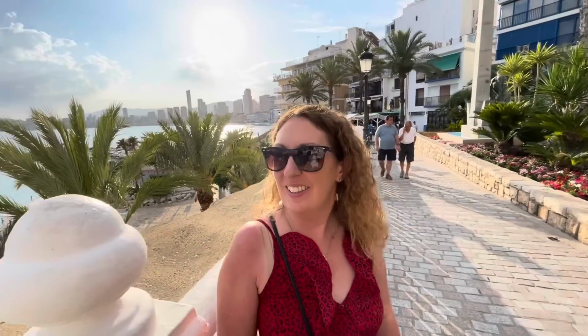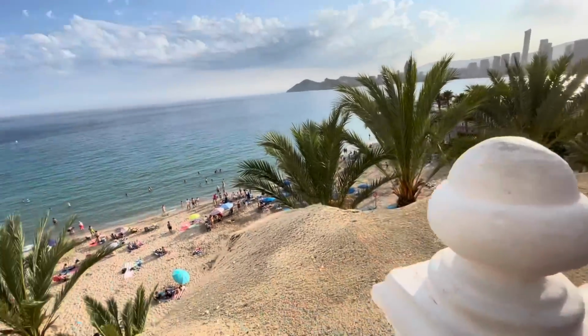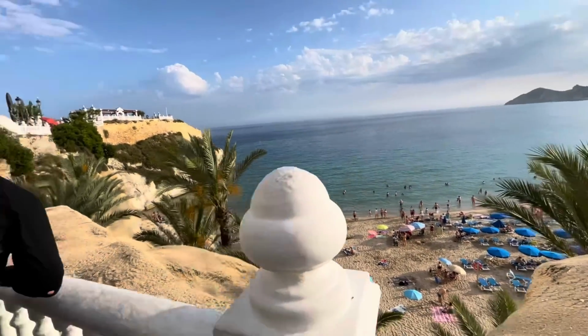What are your thoughts on the place? It's nice to be back. We came here before and it was just lovely. 2019, our last holiday before lockdown. Really nice views, and we're going to walk up there in a minute as well. There's a bar down there as well, can have a drink.